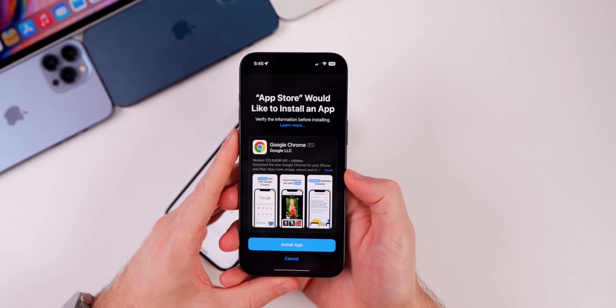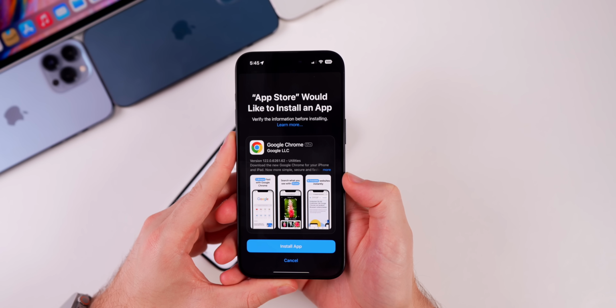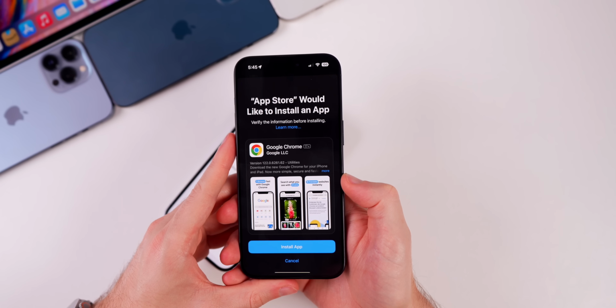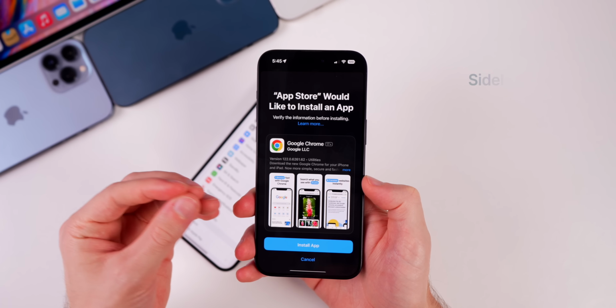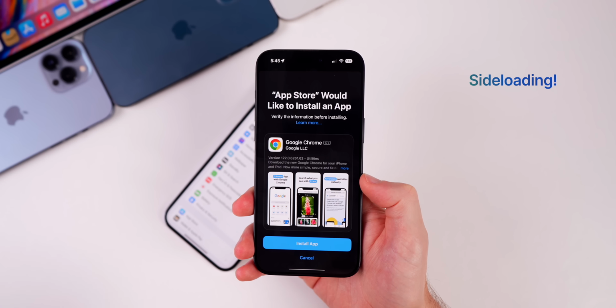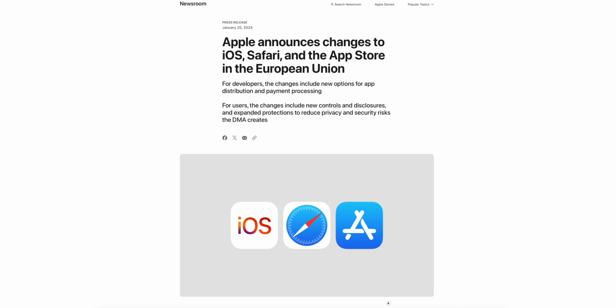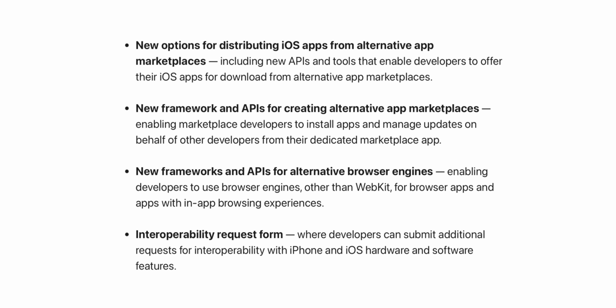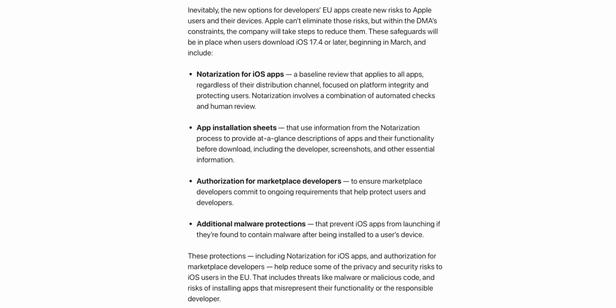Now, iOS 17.4 is going to be perhaps the biggest iOS update of all time for those living in the EU, because iOS 17.4 introduces sideloading. So sideloading is officially live for those who live in the EU. Now, if you don't know what sideloading is, basically that means that you can install applications from third-party app stores. So that is a thing that we have always thought was never going to happen on the iPhone, but it's finally here. You could also set an alternative app store as your default app store if you would like to.